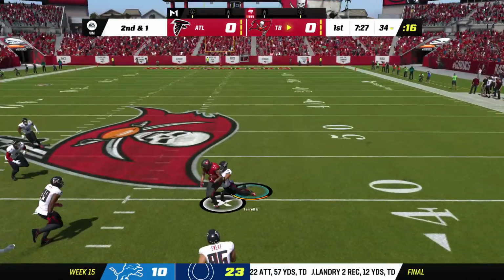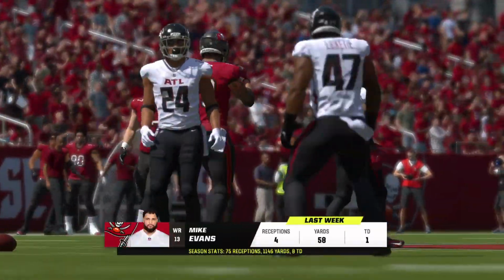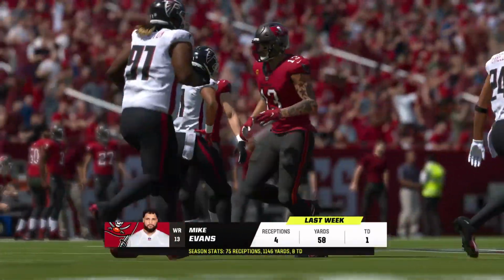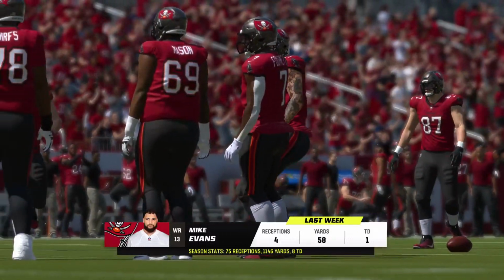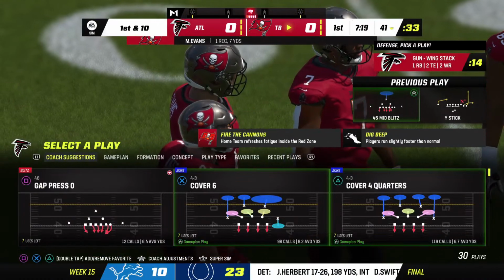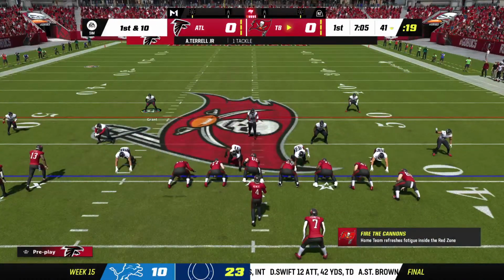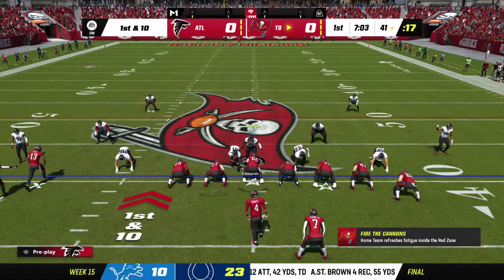Heineke to throw it. It's caught by Mike Evans. The numbers for Evans a week ago: 4 catches, 58 yards, and a score. When you turn in good, consistent performances each and every week, you will rank in the top 10 in the league in receiving yards, and he's number 7 currently, hoping to move up as time goes on.